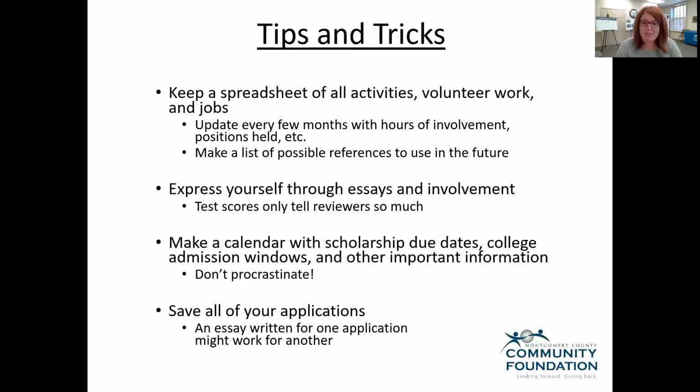Calendars are important. They're helpful to keep track of scholarship due dates, college admission windows, and all of the things that come along with your senior year. And save all of your applications. You never know when an essay that you wrote for one might work for another.